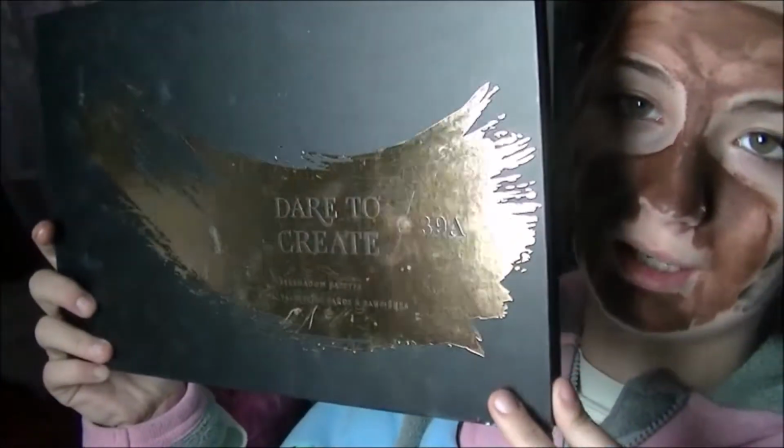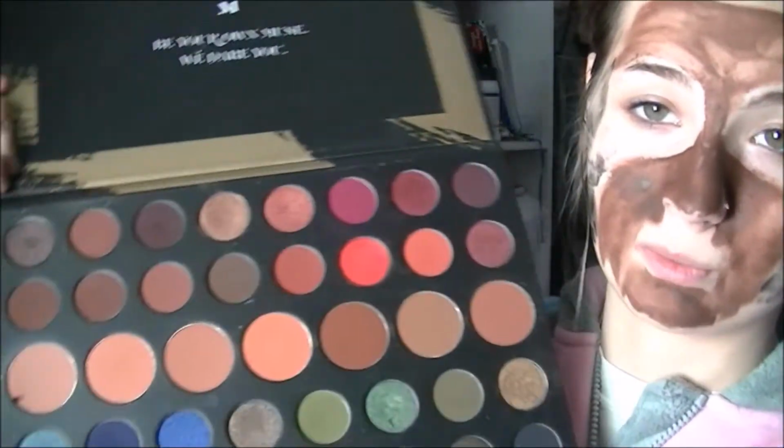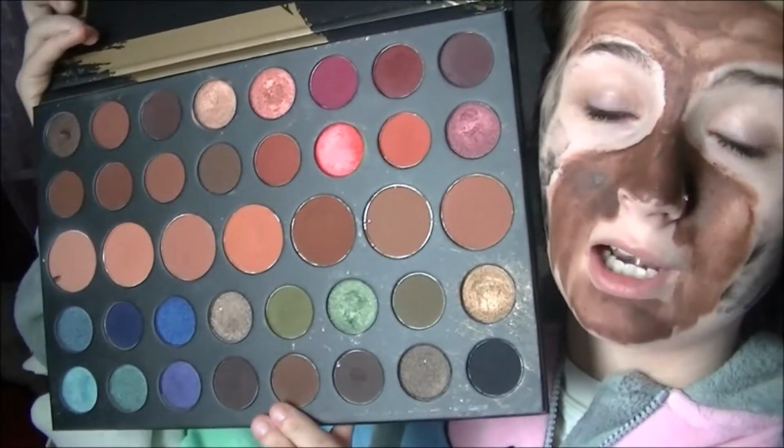I love so many eyeshadow palettes, but I don't want to obviously tell you every single palette I've got because that would take a while. So I'm just going to pick a couple that I'm using and reaching for the most. This Morphe palette, the 39A, is beautiful. I love this palette. Again, this is really good for contouring. I use it sometimes for my brows if I want to switch to a powder. But I love all the colours in there. They are beautifully pigmented. Let's see which ones to swatch because there's so many.